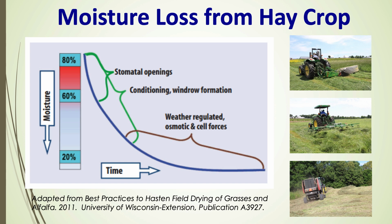All right. I wanted to put this diagram up, and I'm not going to spend a lot of time on this, but I want to show you how hay dries down. When we cut a hay crop that's standing in the field, it's about 80% moisture. It dries down very rapidly until we get down to around 30% or so. At 30%, the drying rate slows down considerably. So it takes a lot of time to get from that 30 to 20 where we really need to be to bale dry hay.